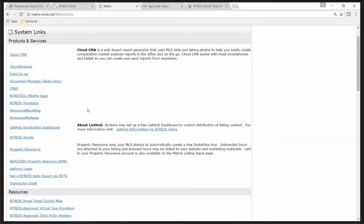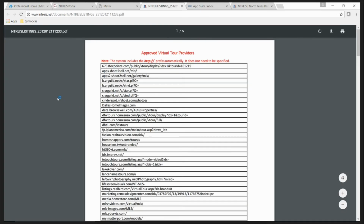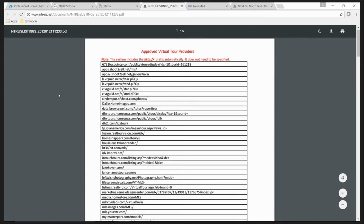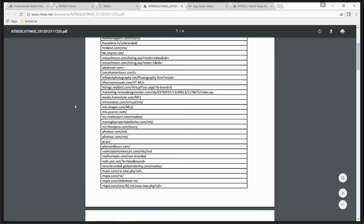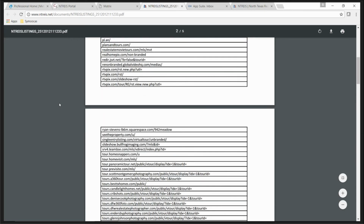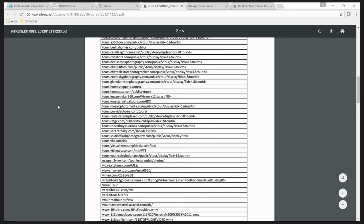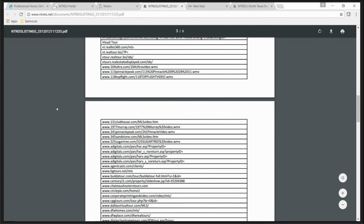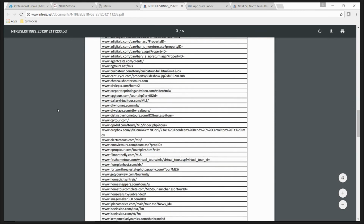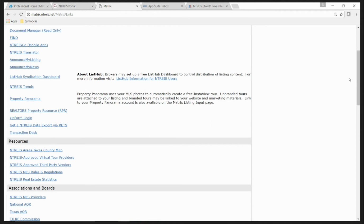It's going to be right under where it says resources, just a little bit, and you're going to see virtual tour providers right there. Small print. Nice long list, about 5 pages long. We won't take the time to look through that list and see if they're in there. No, but maybe we can post an answer on the YouTube video when this is recorded and put up on YouTube. Okay, we got a couple of really good questions.